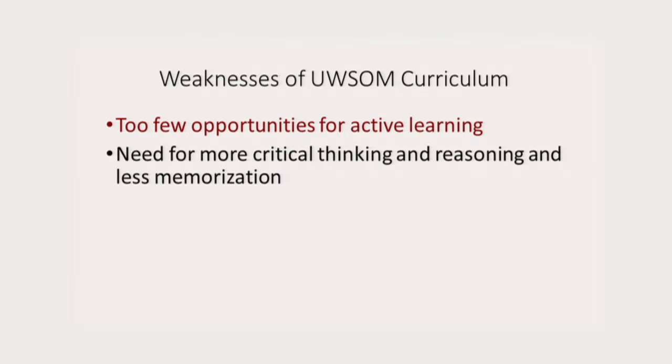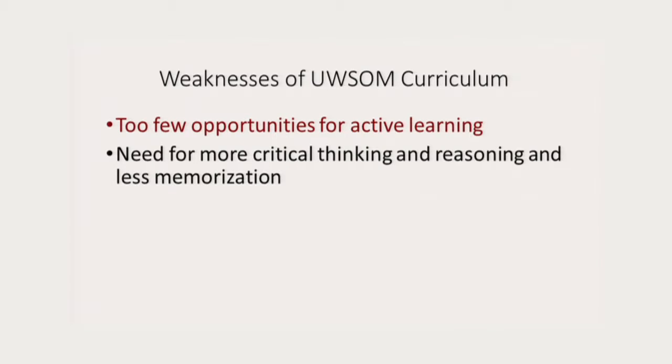So what does that mean? That means not sitting in a room listening to me babble on. It means having your hands on gross organs, thinking about a case in a small group, or in a large group, talking with your neighbor, trying to figure out a problem, and then coming together as a whole large group and solving that problem together. What they wanted people to get away from is just lecture after lecture after lecture, and they wanted more critical thinking, more reasoning, and less memorization.